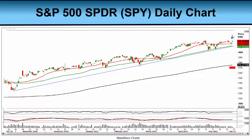Now, we haven't really gone anywhere since you and I talked a week ago, last Friday. We're right about where we were then, so we've pretty much been trading water. And right now, the SPY remains about 0.5% from its all-time closing high on May 7th, back up here, at $422.12. So we're just right there.